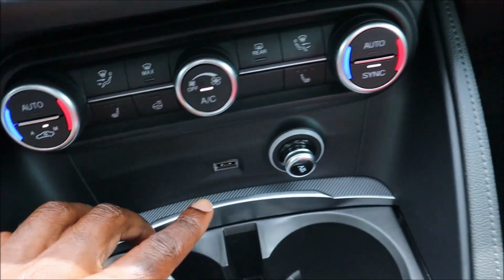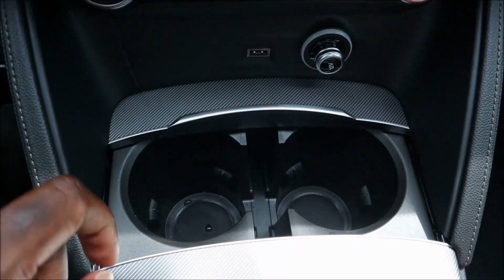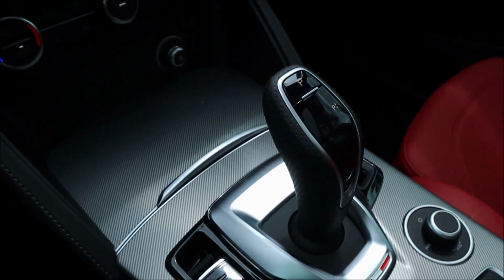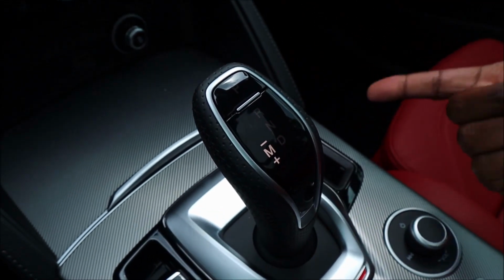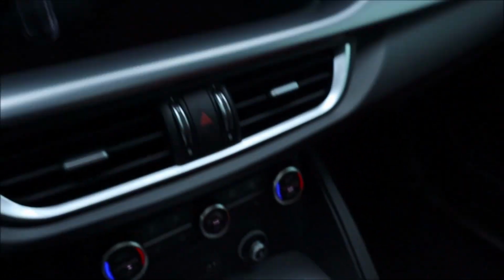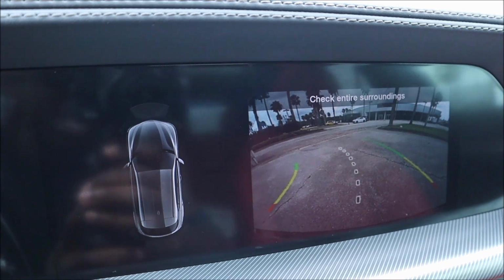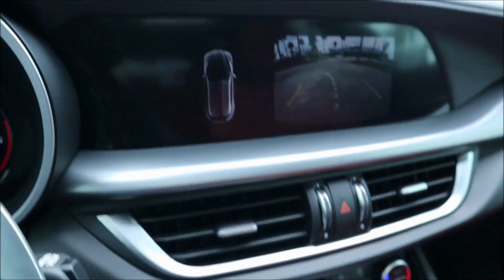You can see our USB 2.0, 12-volt plug-in, cup holders, and for the Stelvio, you actually have a door with aluminum trim all the way throughout. 2-track system, all right, for your drive mode selector, so you can either use the paddle shifters or use this to upshift and downshift. If I want to go into reverse, we still got the same camera for this model because we don't have the new system in this, so this is, again, what you guys are used to for Alfa Romeo models when it comes to all of that.